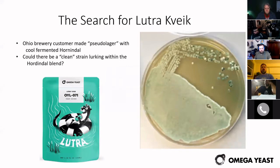So to dive into an anecdote on how we found Lutra, what we call Lutra. That's not a traditional name. It's just the name that we assigned to the strain. We were at a trade show in Ohio, and one of our customers brought up a canned beer that he was selling as a Pilsner that it turned out he had made with our Hornindal culture.